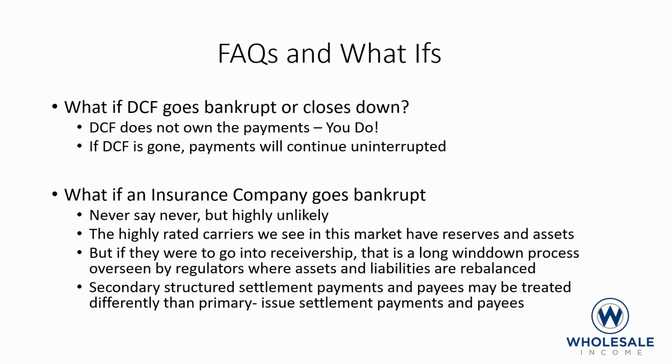If an insurance company goes bankrupt, what happens? I'll never say never, but this is a highly unlikely scenario just due to the rules, the cash reserves, and the credit quality of the insurance companies we deal with. If an insurance company were to go into receivership, it takes a long, long time to wind down these assets, and typically blocks of assets are sold to other insurance companies and business continues on.